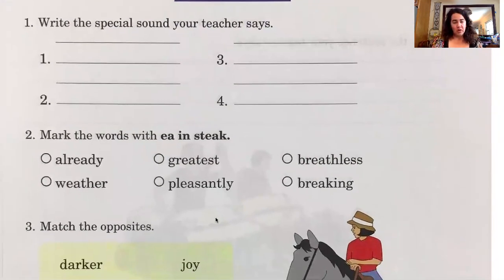Number 2 says mark the words with A in steak. Go ahead, friends, and mark the words that have the same A sound in steak. So I will read you the words. You're going to mark the ones that have the A in steak.